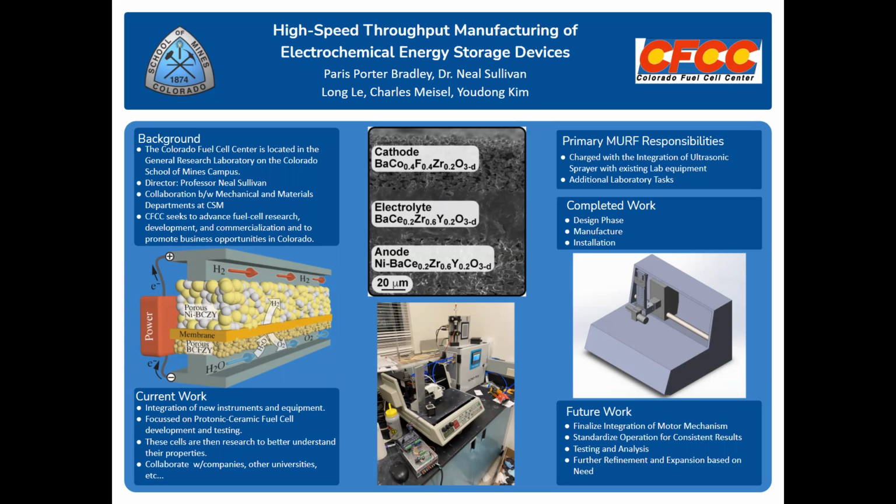While there are numerous types of fuel cells, current technology can be somewhat limited by their manufacturing methods, which increase both time and material costs. To make progress and fulfill its goal of promoting the research, development, and commercialization of fuel cells, the CFCC is using its new Aligned Precision Ultrasonic Spraying Platform developed by company Sonatech.